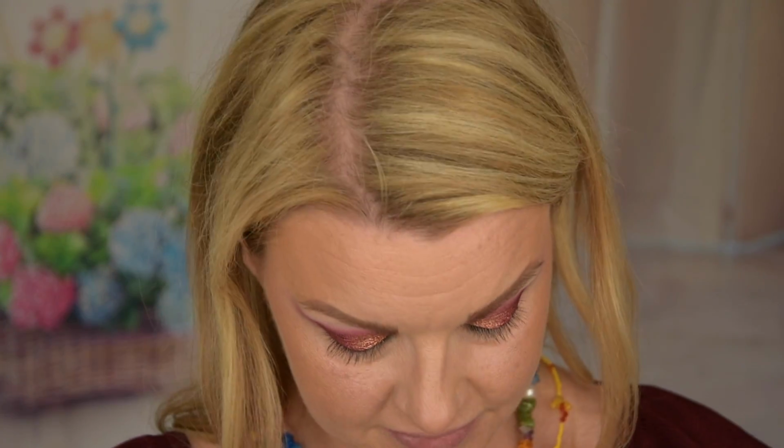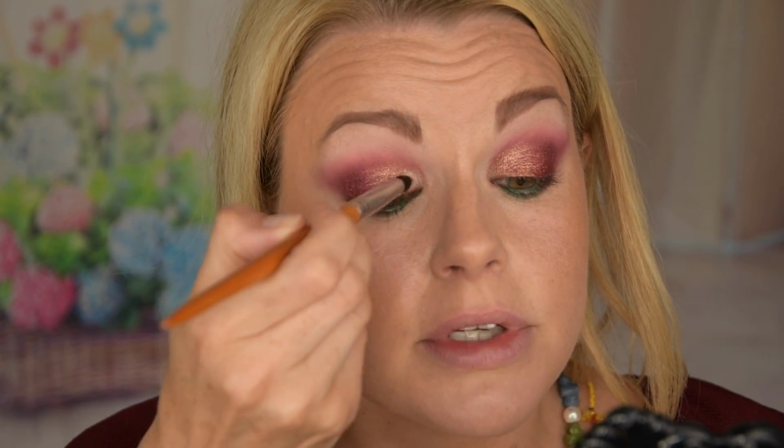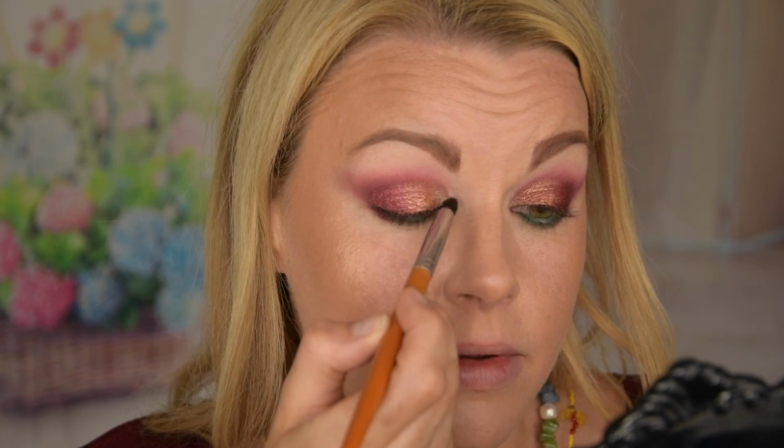Let's just take something here, like a pencil brush, I think, because now we're going in the very inner part. I'm gonna take this Blossom. This one, it's really nice just to have 8 shades actually. It's not like a quad that is just 4 or 6 pan. 8 pan palettes are really good because you have variety, but you also don't have too much to choose from. So I'm just gonna put this in my inner corner as well. Maybe I should just have it in my inner corner, like it's beautiful here.